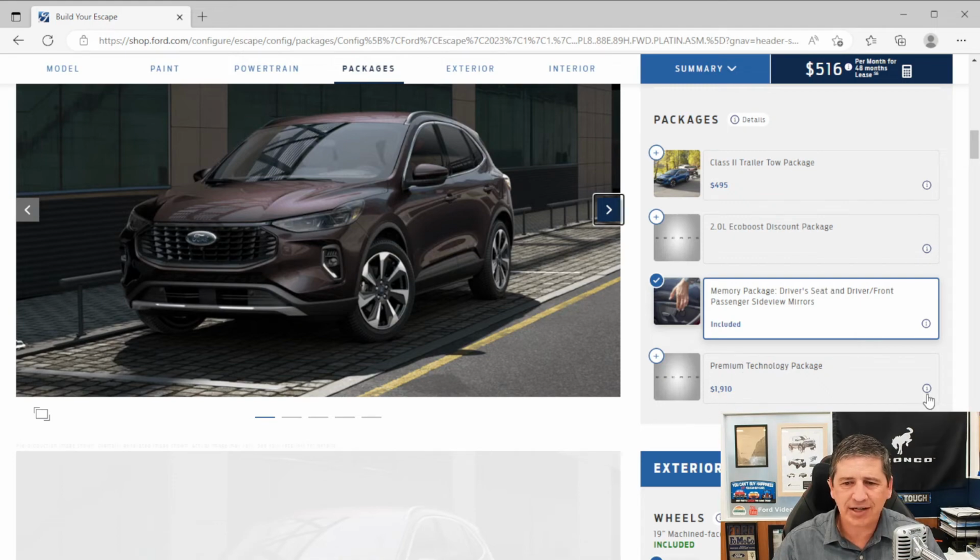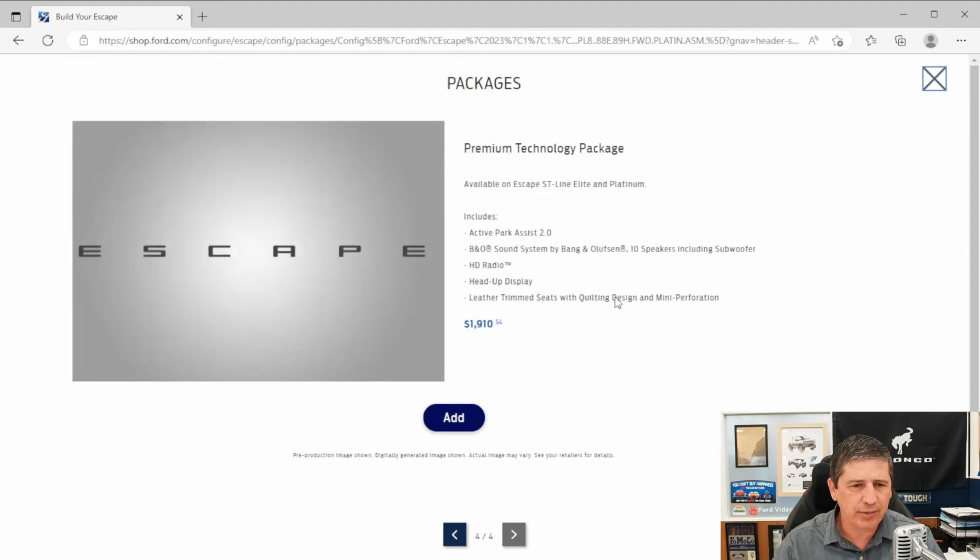It's the premium technology package. Click on the I, you can get a little more information here. So this package here is where you're going to get the Active Park Assist 2.0. Now that Park Assist allows you to perpendicular or parallel park your vehicle, reverse perpendicular park, and park out by using it. Basically controls all the steering for you.